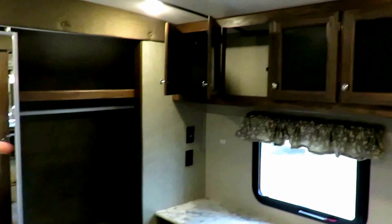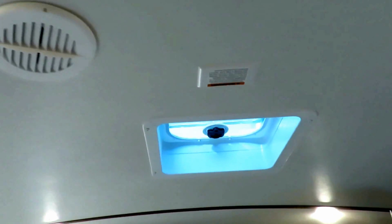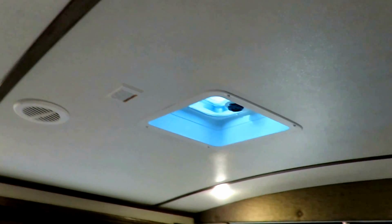You're all set for TVs over there. All kinds of good stuff. These are all 50 amp service. If you want to add a second air conditioner, you definitely can. We have the facilities to do that. It's not hard. Again, doesn't matter what you're looking for. We do it all.